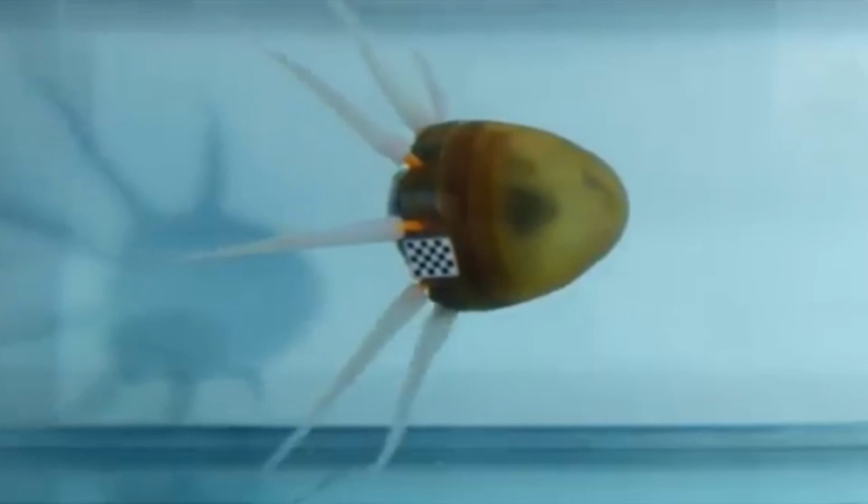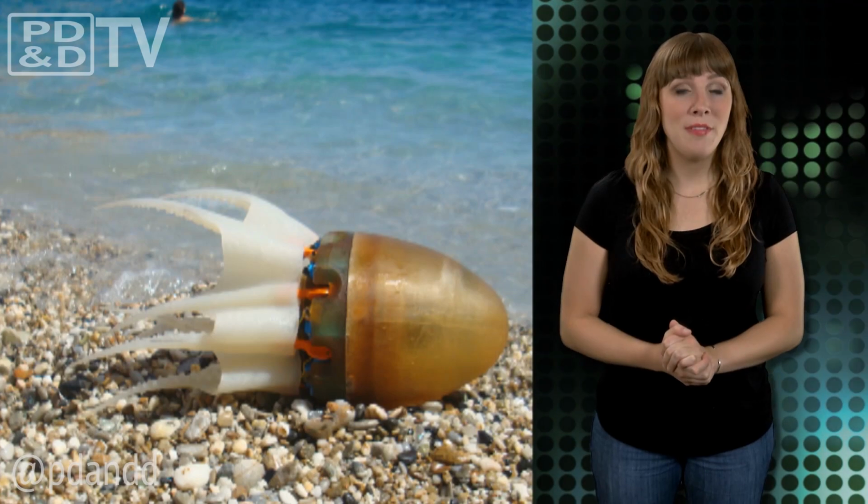The Octobot is an 8-arm compliant robot that moves by combining various patterns of sculling movements of the arms and web. It can reach speeds of up to 0.5 body lengths per second, or about 180 millimeters per second, achieving propulsive forces of up to 10.5 newtons.